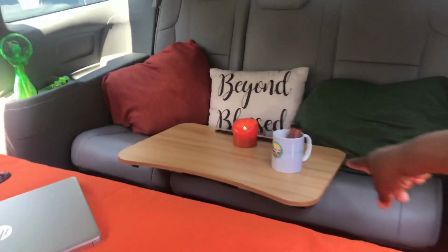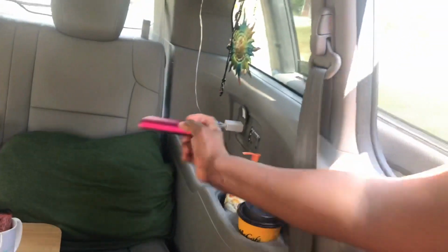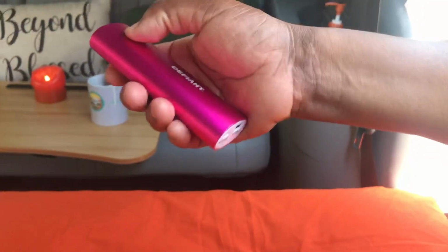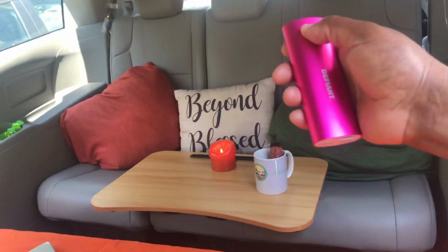I have my little desk. I have breakfast and all that. You know I love McDonald's coffee. This is some old coffee. My hand soap. My cousin gave me this really good flashlight. If somebody comes up on me at night, you can kind of blind them because it's really bright. You can't see it now.